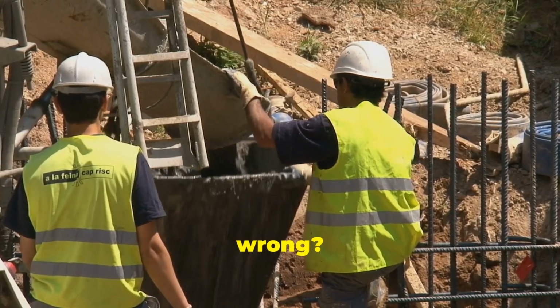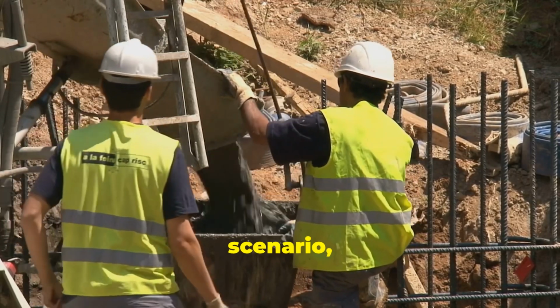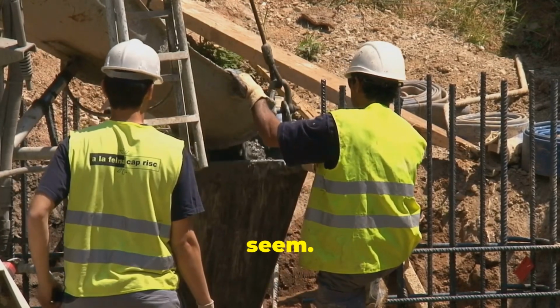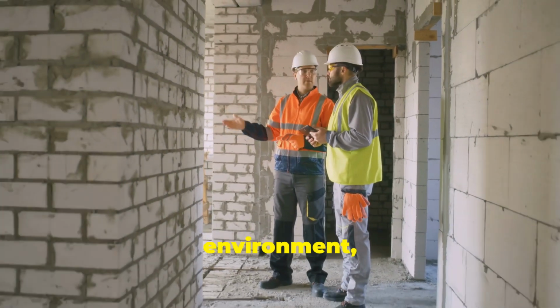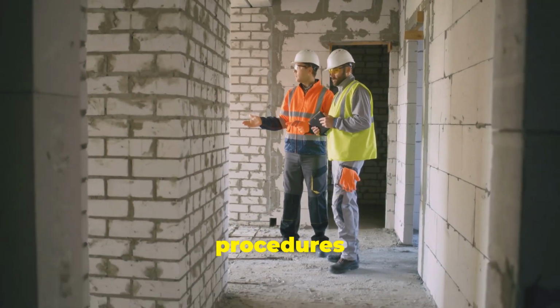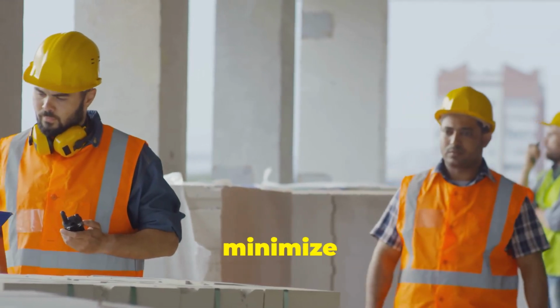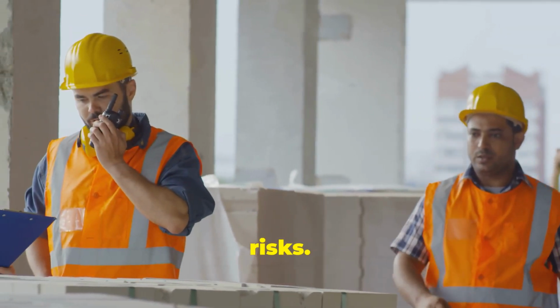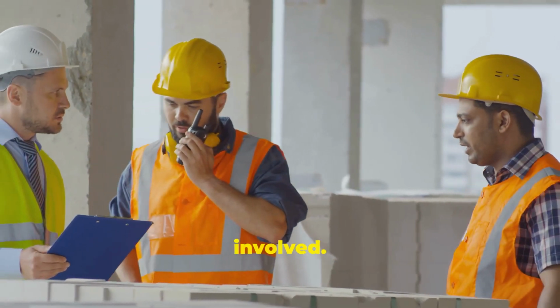What could go wrong? A loose board? A tripped wire? We consider every possible scenario, no matter how unlikely it may seem. We identify every potential hazard. This means looking at the environment, the equipment, and the procedures to pinpoint where things could go awry. Next, we find ways to minimize or eliminate those risks.